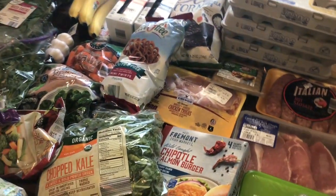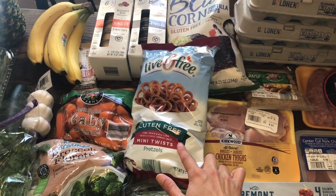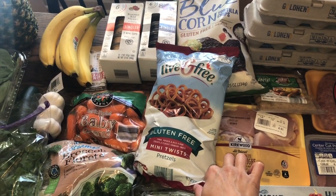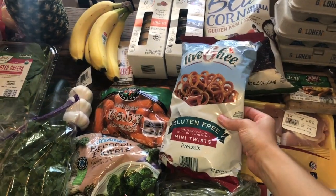Moving on to some snacky things. We are not gluten-free, but there's something about these pretzels. Tyler disagrees with me on this, but I think that they're better than the regular pretzels because they're really crunchy, but he says they're too crunchy, but I did get some of those this week.